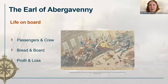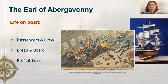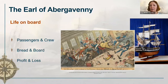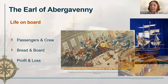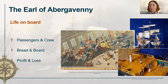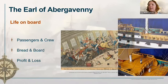So who else was on board the Earl of Abergavenny, and what were conditions like? Well, accounts vary here, but there were approximately 160 crew, 160 troops belonging to the British Army and East India Company, and 80 passengers, 32 of whom were recorded as Chinese. Nationalities of crew members were recorded as Irish, American, Danish, Russian, Prussian, Italian, Portuguese, Swiss, German, and Chinese. So there was a great diversity of nationalities.